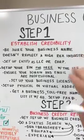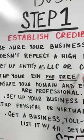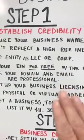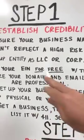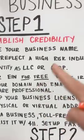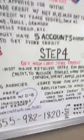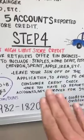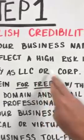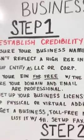Set up an entity. You want to try to choose an LLC or a corporation, and there's a reason for this. If you're a partnership or sole proprietorship, you are the business, so you're liable for what happens in the business. With an LLC or corporation, you and the business are separate. You can separate the liability. So as we start to get credit with all these sources, you can really separate your liability. You're not giving a personal guarantee here, and they really can't sue you personally because you and the business are separate from each other. They can only come after the business's assets, not your actual personal assets.